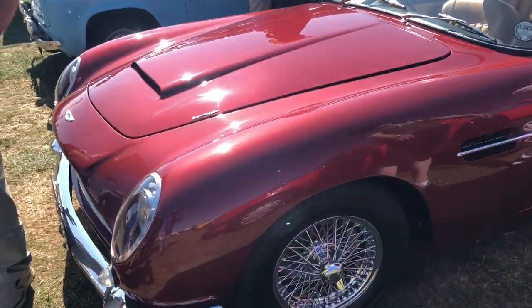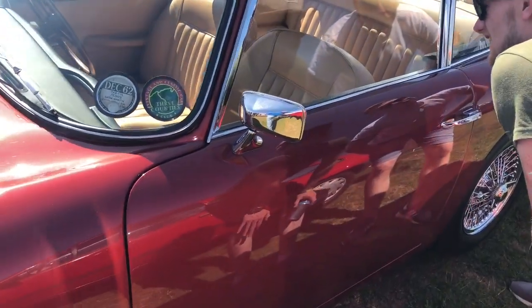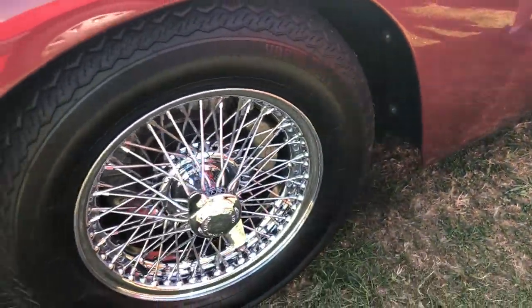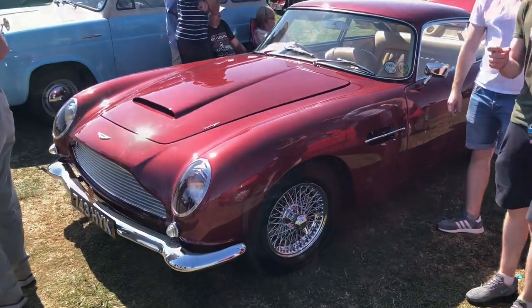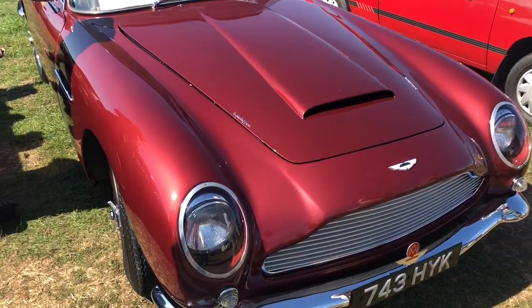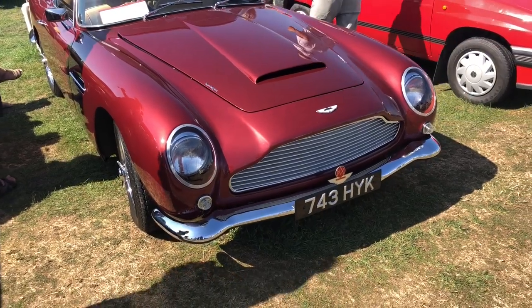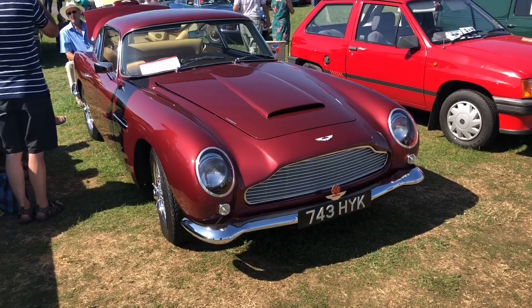Classy Aston Martin. Beautiful colour scheme, isn't it? Biscuity interior. Manual, I'm not going to touch it. Lovely. Wires on it. The Ferrari Dino that's over there. DB4 Special Series Vantage 1962, one of only 44 built and restored in 1991. Done a brilliant job on it. Looks stunning.